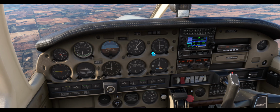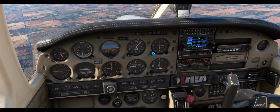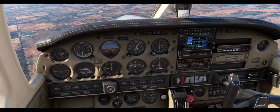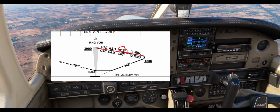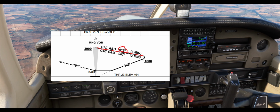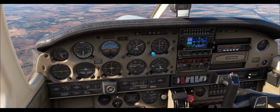There we're at our scale, almost perfect, dead on the lines. So we're going to start our approach now. We're going to turn slightly to a 016, which is for Class A aircraft, and we'll be tracking outbound for 3 minutes.